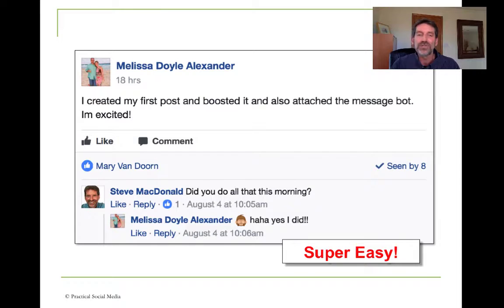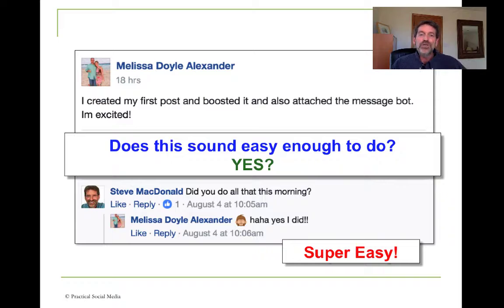That's just the technology that Facebook has now put on so your Facebook page can interact with Facebook Messenger. And it does a lot of different things, but just know that as a new term. You don't have to know anything about the technology, just that we have easy ways to use it in great ways. I said, did you do all this this morning? He said, yes, I did. So it's super easy. Can you do this? Does it sound easy enough to you?